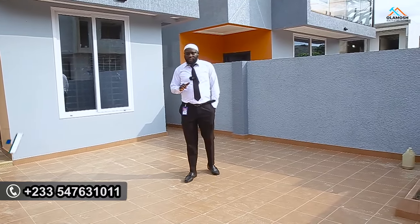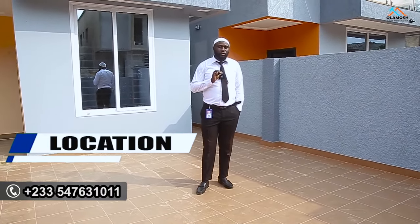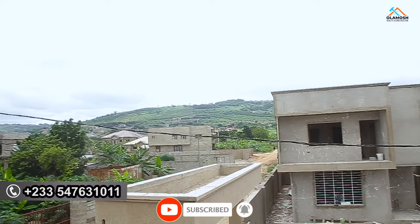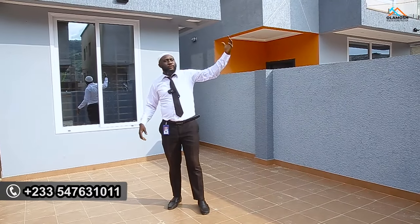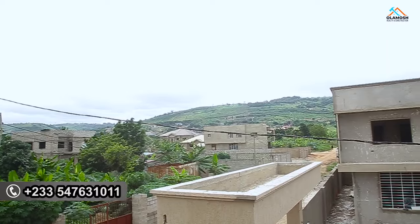Number five, this property is located at Oyarifa, which is presently one of the most sought after real estate investment destinations. Now, with this property here at Oyarifa, from your balcony you can enjoy the beautiful view of the mountain, so you can even tag this property a mountain cliff property. Because when you stand in here, it means you can enjoy the beautiful weather those on the mountain are enjoying, near you buying this property right away. So this location is top notch.